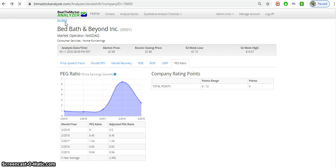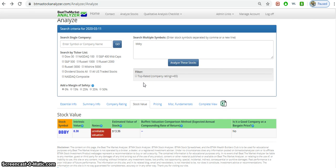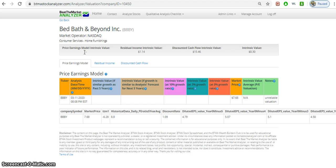Okay, let's go back and look at the stock value. So we said that the stock price was around $7, and we have here intrinsic value is around $8.30. Estimated stock value is around $13. If we click here on intrinsic value, we'll see different valuation methods here. We have price earnings model. So this one doesn't even show anything, probably because the earnings have been negative. Okay, so this one isn't going to really be valid right now.